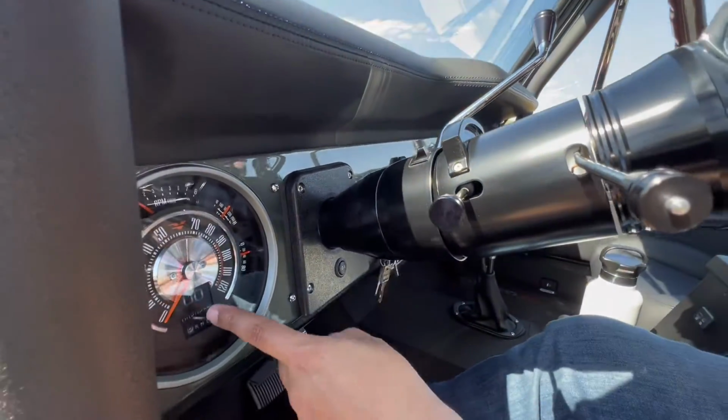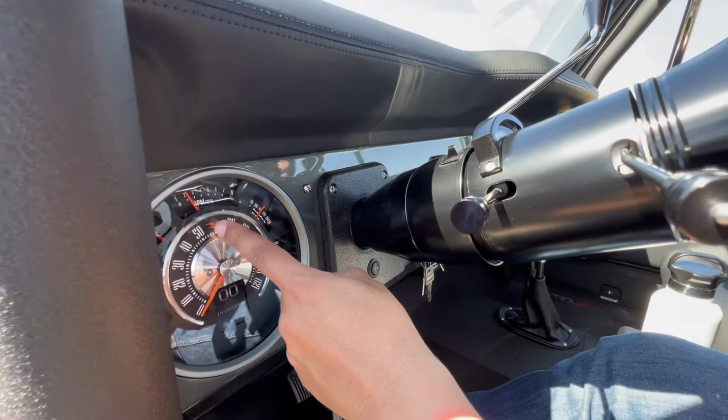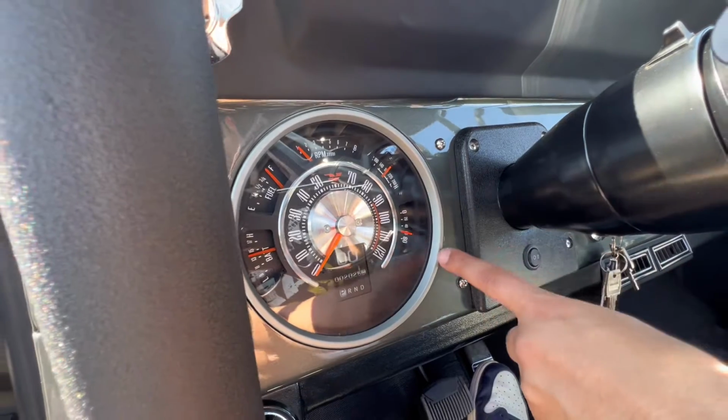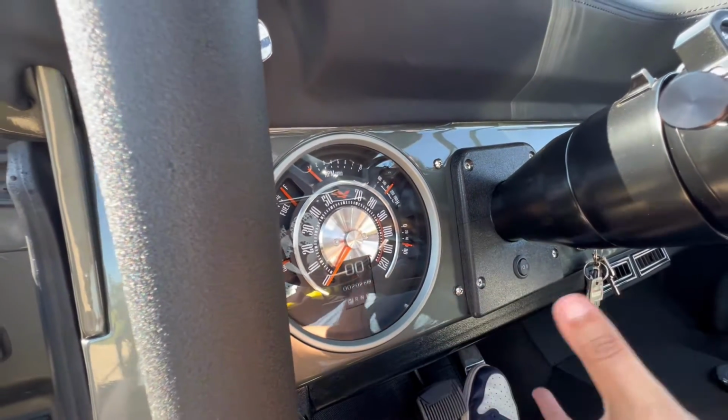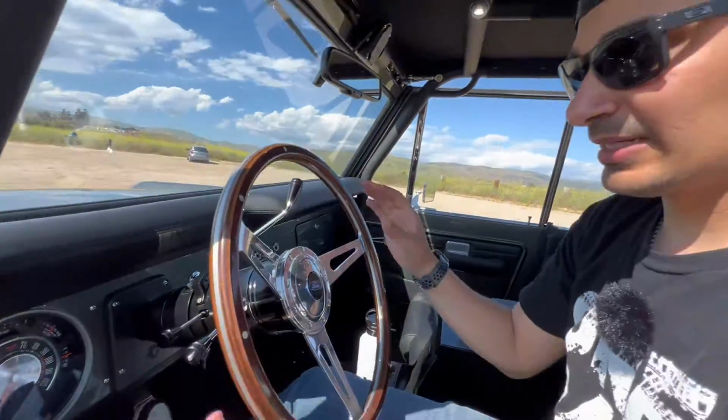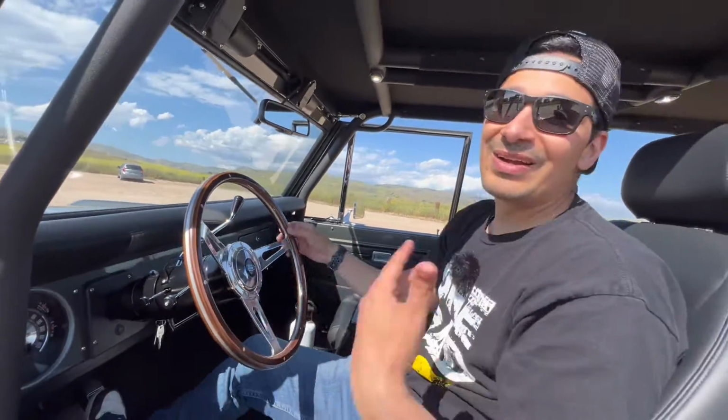And then you also have your RPM up here, fuel level, temperature, and your oil pressure. All important stuff that you want to see on this vehicle, and it's very nice and compact. And just, you know, perfect. You're not going to be paying attention to that.